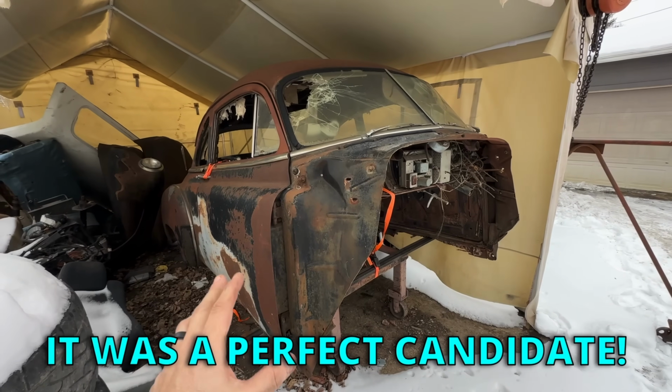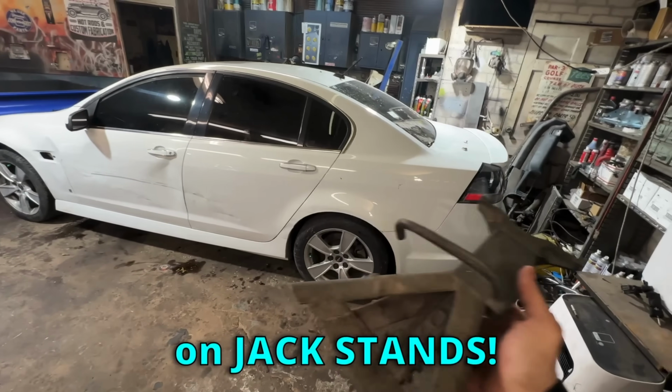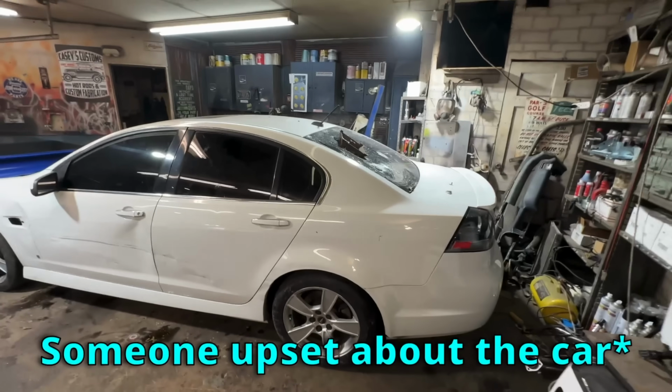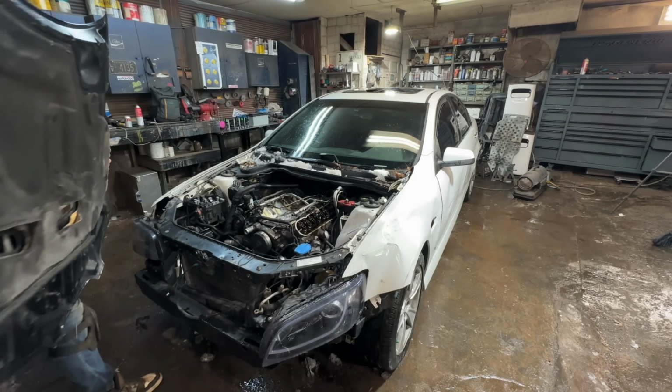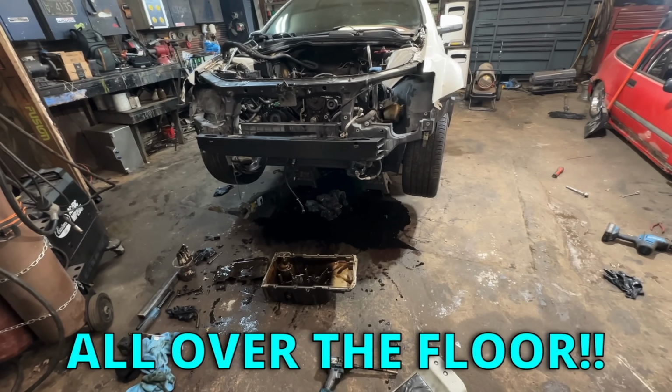What? So I knew it was a perfect candidate for a chassis swap. What I need to do with this one is get it up on jack stands right now. Oh, it's not that bad. Oh, never mind. False confidence. 5 quarts of oil all over the floor, which is mint. This is crazy. Check this out.